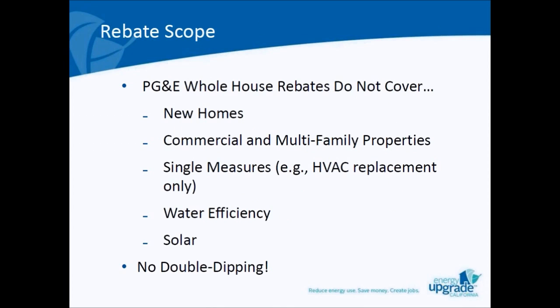The PG&E whole house rebates do not cover new homes, commercial or multifamily properties, or single measures, so just swapping out an HVAC unit. Water efficiency and solar are also not covered explicitly, although there are elements of water heating in the program. Yeah, water heating and installation. And the idea of no double dipping is really important. What that means is you can't collect 2 rebates from PG&E for the same improvement. So if an HVAC unit was replaced as a prescriptive measure, and the homeowner got a rebate for that, you can't include that in the scope of work for this rebate program.